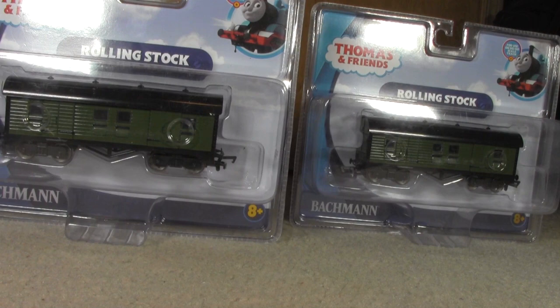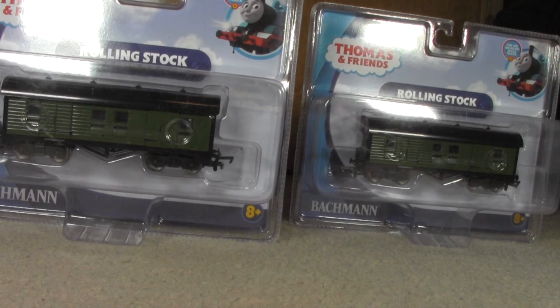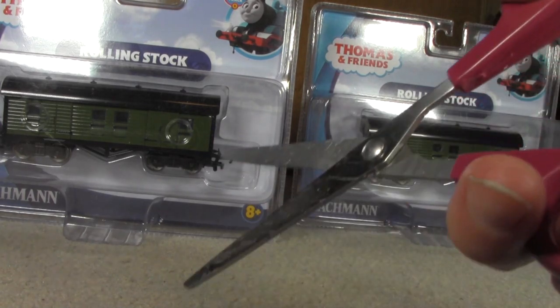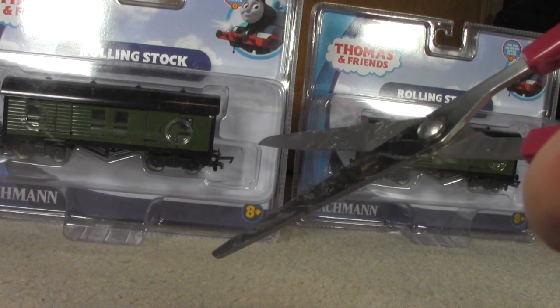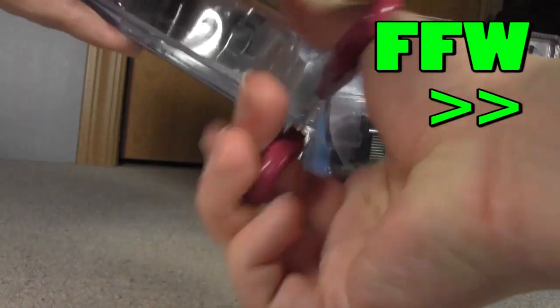So yeah, I guess enough about me. Let's go ahead and get these 2 opened up right now. Thankfully, I still have my trusty scissors to rely on. So with that being said, let's go ahead and get these 2 opened up.